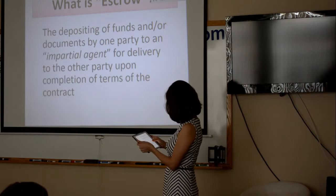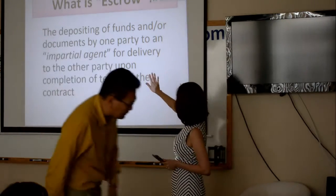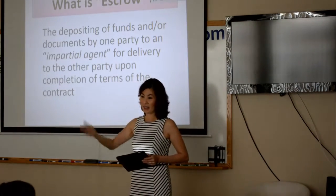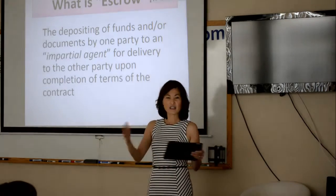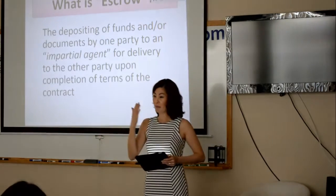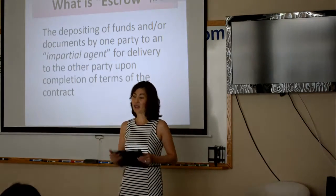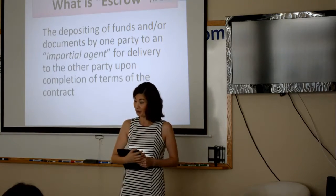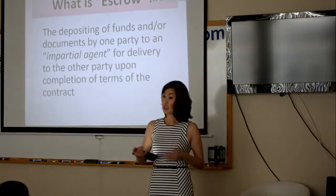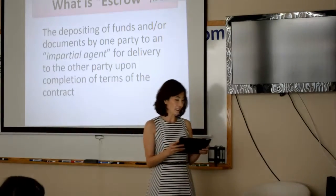Okay. Now, let's go over this first. The deposit escrow is actually a service. It is a place where buyer and seller can find a safe place. Let's say we call it a safe place, and it's an impartial agent for the buyer and the seller to deposit funds and their documents. So we hold those documents and we hold the buyer's funds until buyer and seller are ready to do the exchange and ready to close the escrow. So that's what basically escrow is about. We can go to the next slide, Michael.